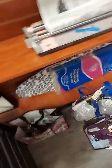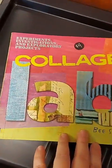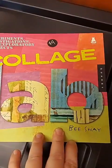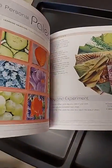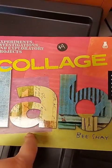Next up, for all of you mixed media folk out there, I have a book which is called Collage Lab. This book is $4, and this just has lots of exercises in working with collage. So if collage is something that interests you, you might want to check out this book, the Collage Lab, and that is $4.